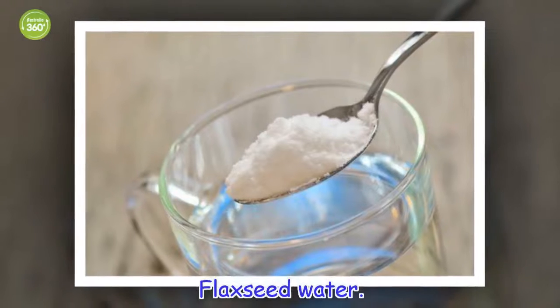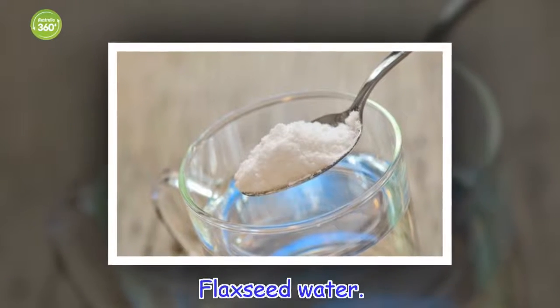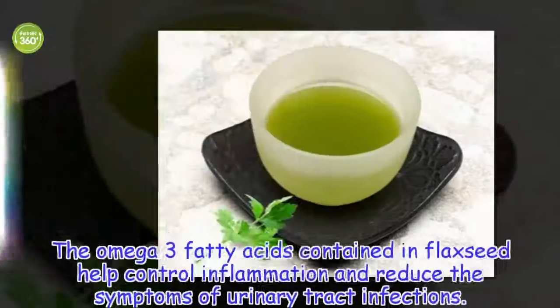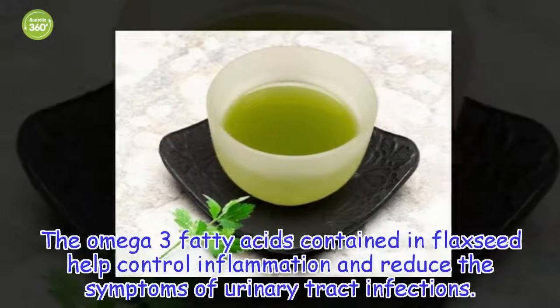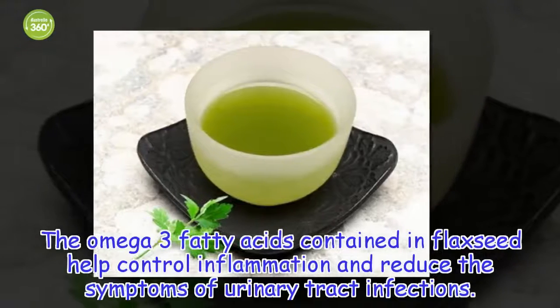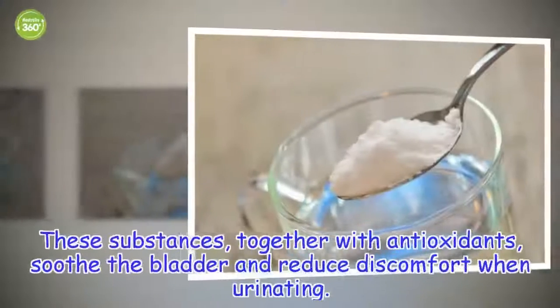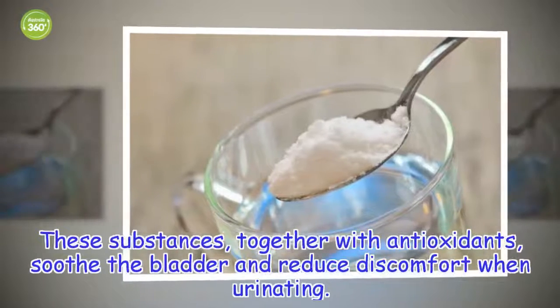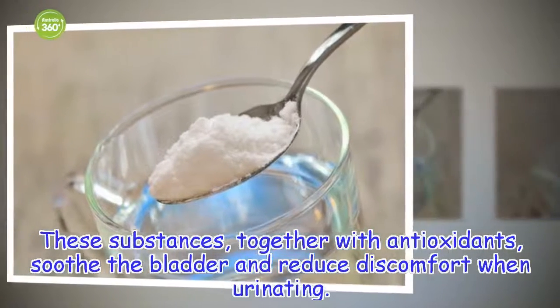Flaxseed water. The omega-3 fatty acids contained in flaxseed help control inflammation and reduce the symptoms of urinary tract infections. These substances, together with antioxidants, soothe the bladder and reduce discomfort when urinating.